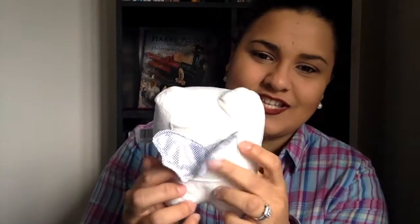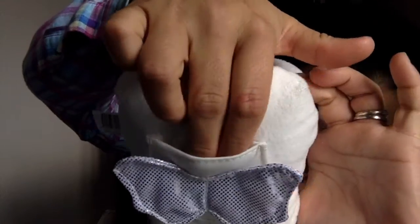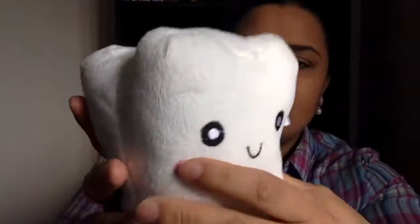It's a tooth! It's a tooth! And it's got wings! So the idea is to get those for bigger kids, right? So when they lose a tooth, you can put the tooth in here, then you take the tooth out and put the money in. But I just thought it was adorable, a little tooth. I got the sun.